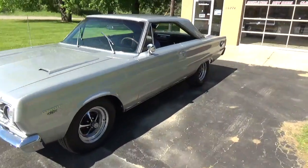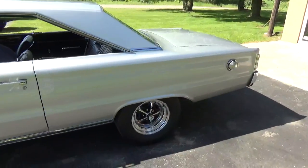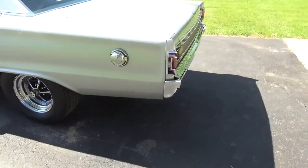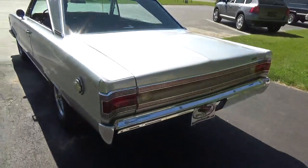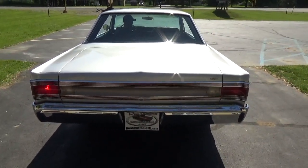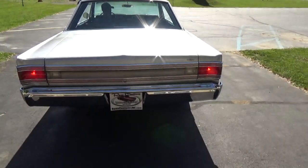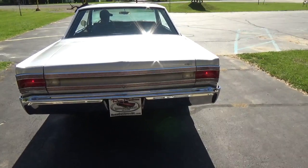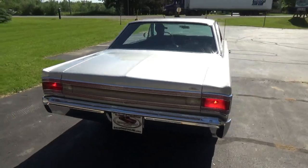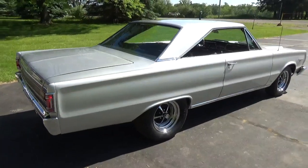So it's just a super, super nice car, guys. Sounds really good out the exhaust. Got 3-inch exhaust on it. Tough sounding car. These Chryslers have a sound all on their own, you know. Just good sounding cars.